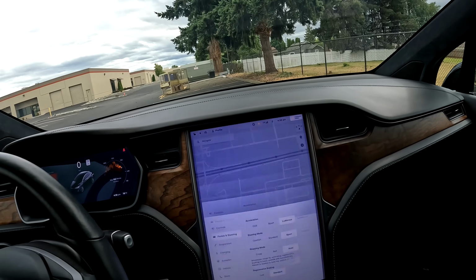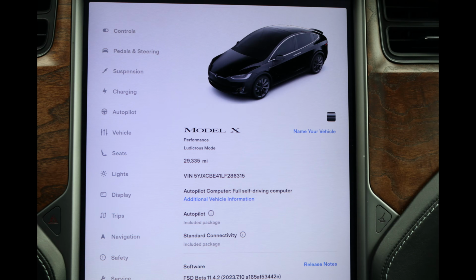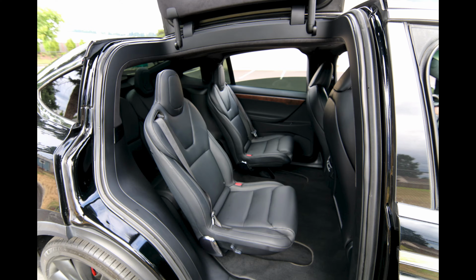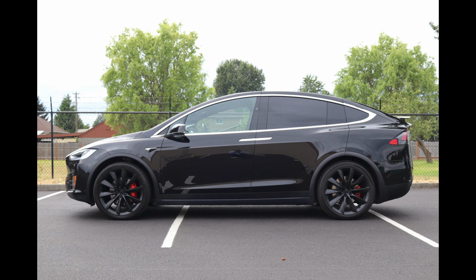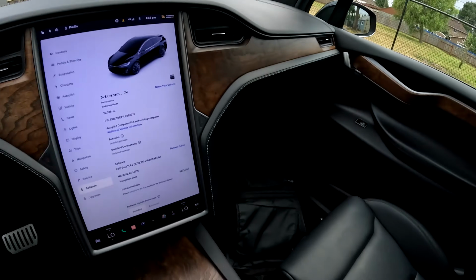This is a really nice example. This one has 29,335 miles on it. Nice color combination, black on black. The Model X is a fantastic vehicle. It's very efficient, being an electric vehicle, and it also has very cool styling, unique unto itself. I think one of the coolest aspects is the Falcon Wing doors, which we'll show you shortly.